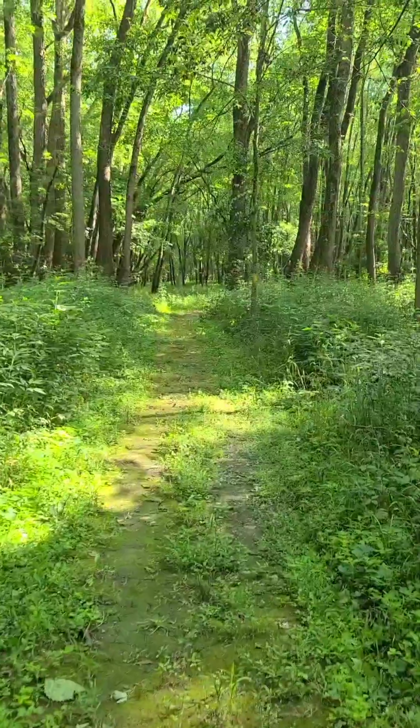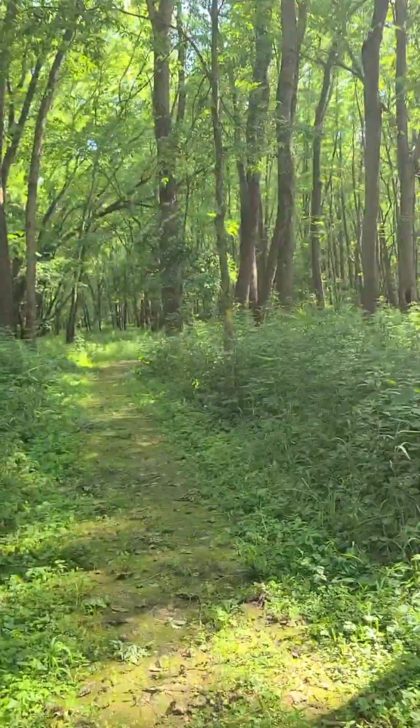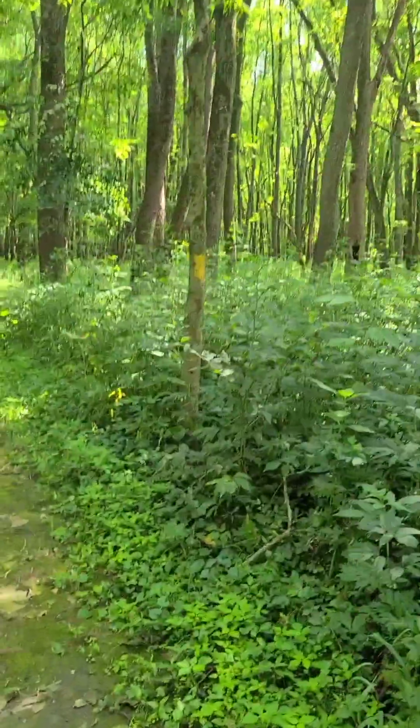It's reassuring to see all these yellow marked trees. Nice job by the Forest Preserve for marking the path. The trail's clearly marked. You wouldn't get lost, but it's just kind of nice to know you're headed the right way.